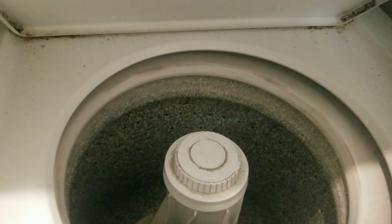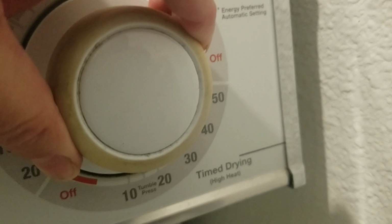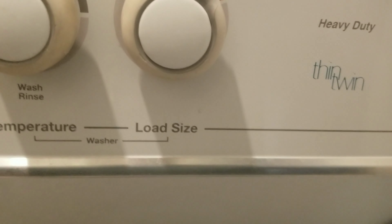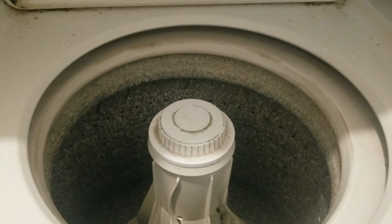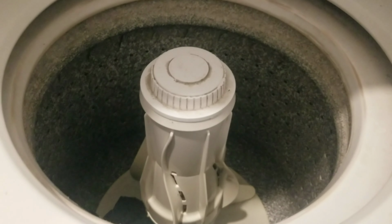I'm not sure what to use to clean that off. Ooh, it got on here too. Okay, well, maybe I'll just, hold on a second. Fuzzies from my clothes.